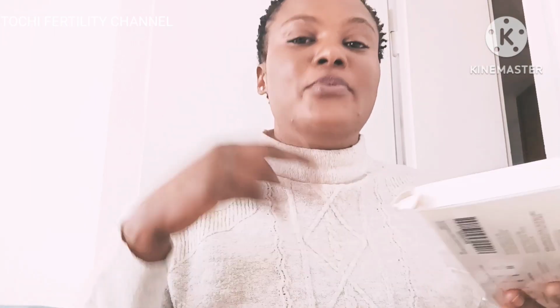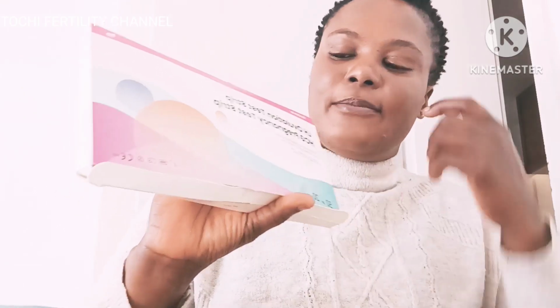So I believe you guys are getting me. Do not say I'm talking too much. I'm trying to explain so that people will understand. Everybody does not have the same knowledge. Some people understand fast, some people you need to explain more. So this LH is the hormone that triggers ovulation. So when you do this test and it's not positive, it means that your ovaries are not releasing an egg and there is a problem. So now let's get into it.